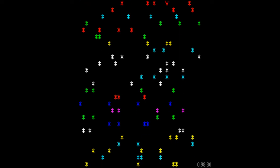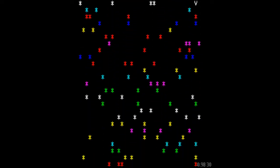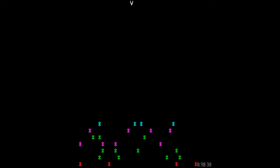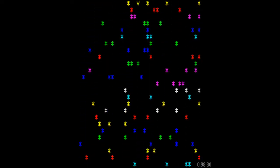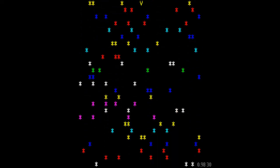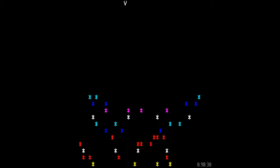Because it tells you how many light years you get at the end, it sort of makes you feel like, well, I'm sure I could do better than say 77. And so you just keep playing and seeing how much further you could get. It kind of puts me in mind of some of the early games that people used to have on Nokia phones. Things like Snake and the like.